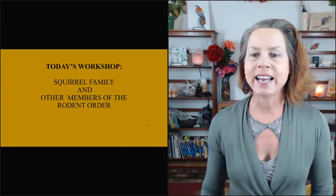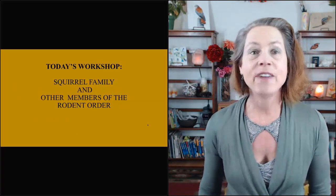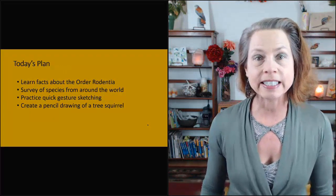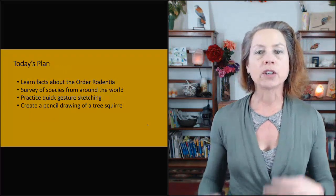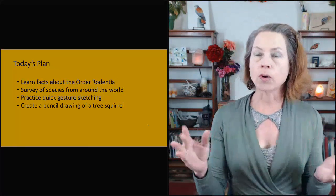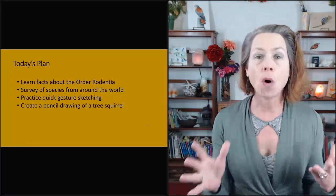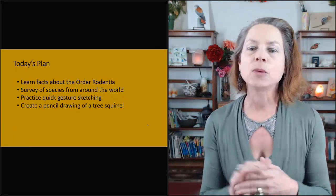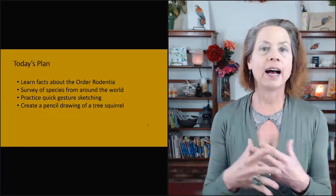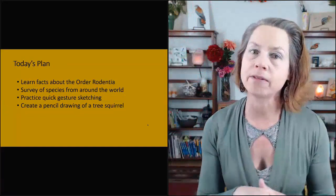So again, today's workshop is on squirrels and other rodents. Fascinating subject. Specifically, today's plan is that we're going to learn facts about the rodent order. It's the largest order, with over 2,000 species, and it's about 40% of all mammals. We're going to do a quick survey of some species from around the world. You'll get a bird's eye, 10,000 foot view of the group and some of the families.